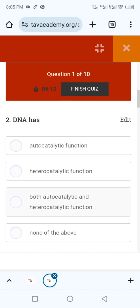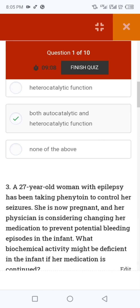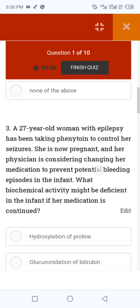DNA has both autocatalytic and heterocatalytic functions. That's correct. That's the correct answer there.